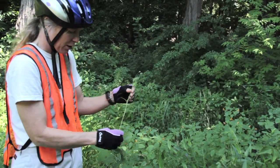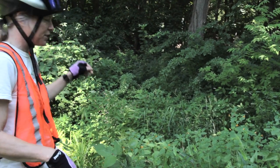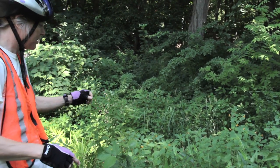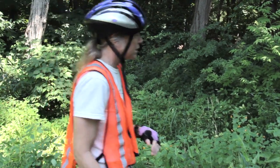But you only find this in the swamp. That's why you're not going to really run into this if you're biking along the trail. But just right next door, there's all this cool nature to look at.